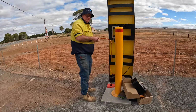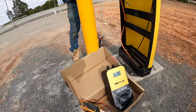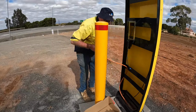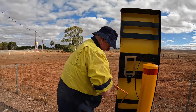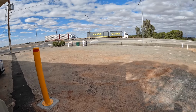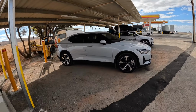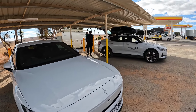So Steve here is inputting the 7 kilowatt jet charger in there. So that'll be backup if there's something ever wrong with the Rapid. You can use this. See the switchboard and the charger. Very cool. It's all happening here in Snowtown. Better get on the road or I'm never going to get to my destination.